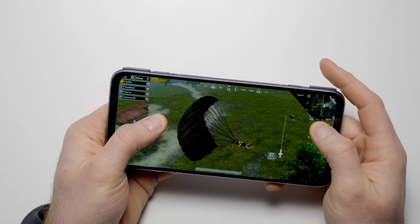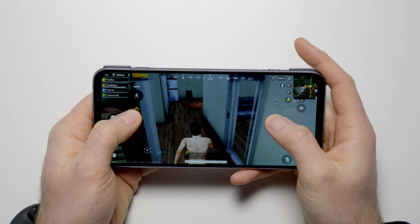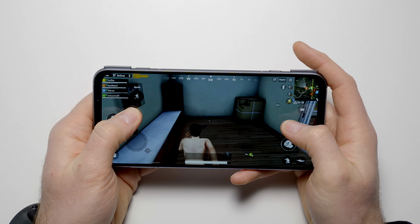Oh, we're gonna have a fight right away. Look at this. Okay, fine. Are they gonna get a gun first? I'm gonna run this way. Surely someone is gonna come looking for me here. Has this been looted already?